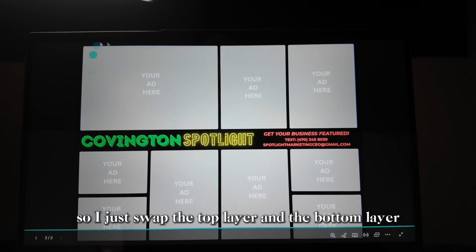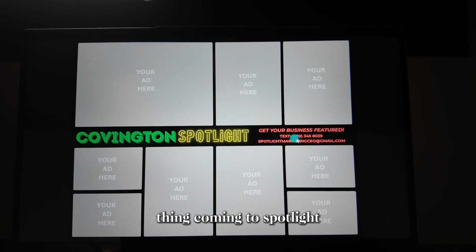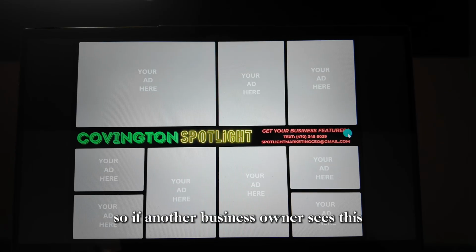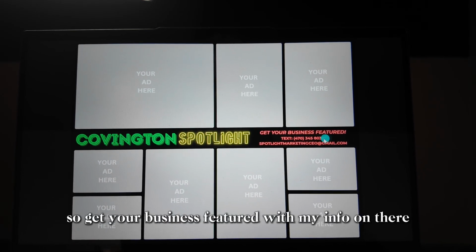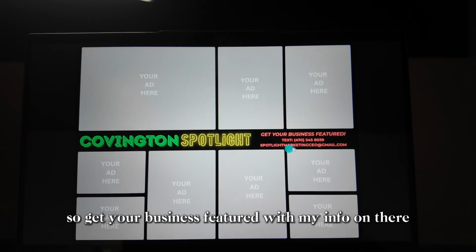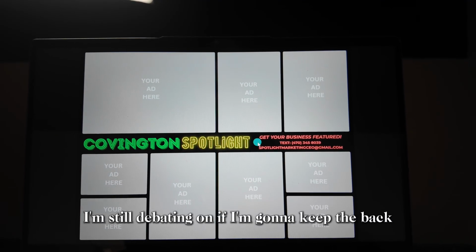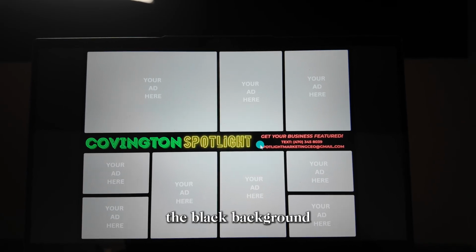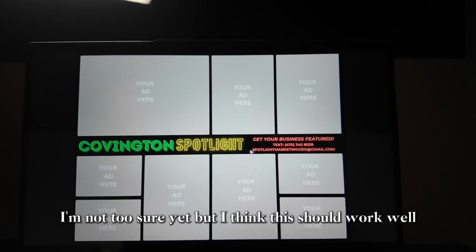So I just swapped the top layer and the bottom layer around. Same thing, Covington Spotlight, and then some advertising for me. So if another business owner sees this, they can call to reserve a spot too. Get your business featured with my info on there. I think it looks pretty good. I'm still debating whether I'm going to keep the black background. I'm not too sure yet, but I think this should work well.